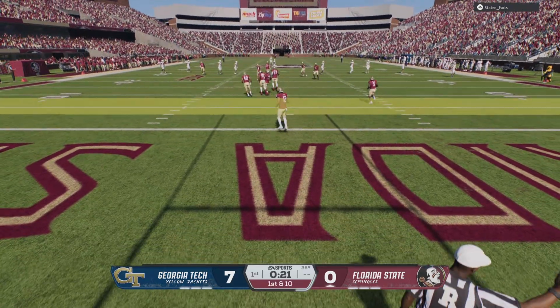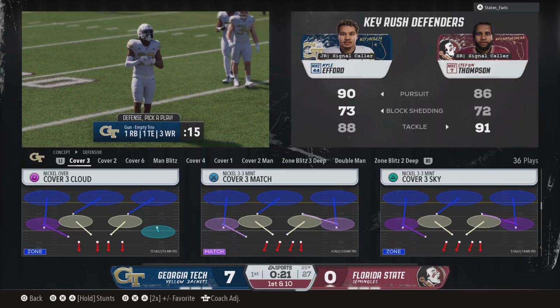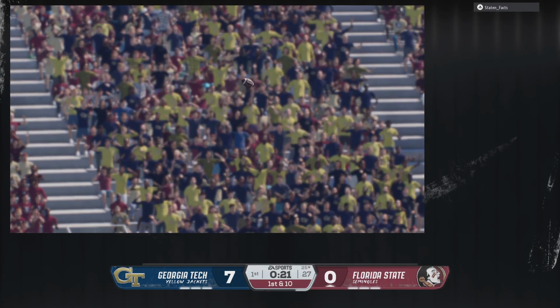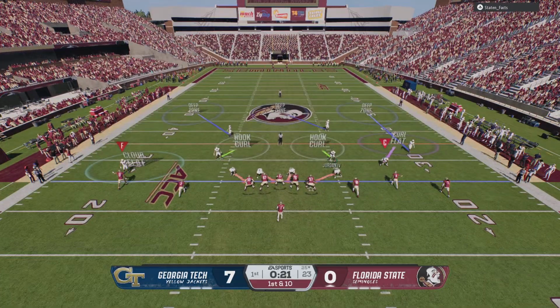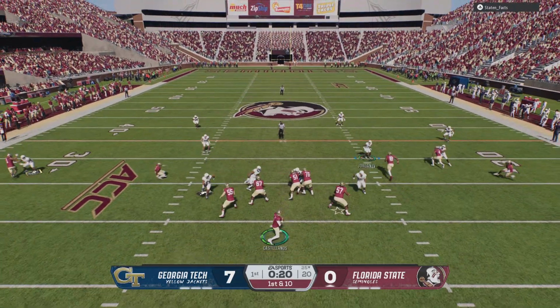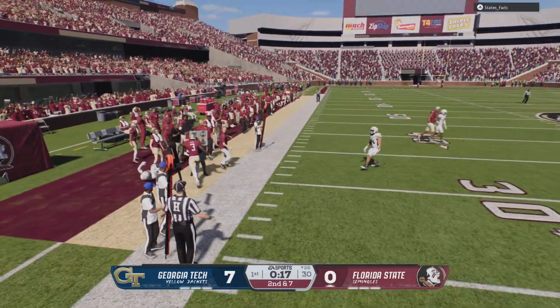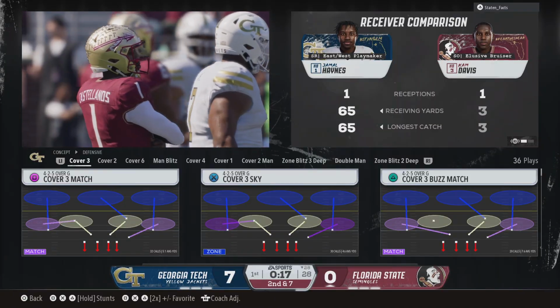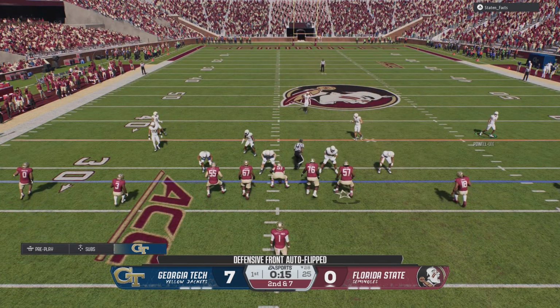It bounds through the back of the end zone, and it'll be a touchback. The drive starts from their own 25-yard line. Back to pass, it's Castellanos. Finds his man, it's Davis. He'll be forced out of bounds at the 28-yard line as this offense tries to mount a drive.